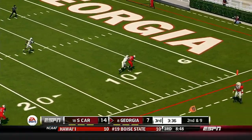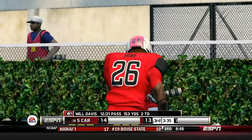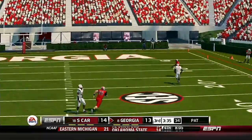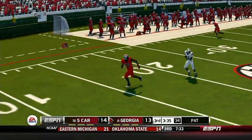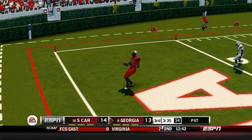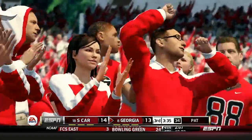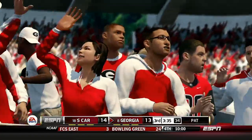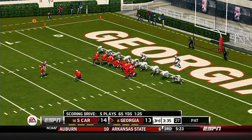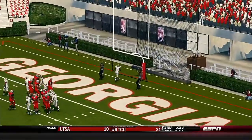Throws. Quick strike and it's caught for the touchdown. This wideout here truly knows what he has to do to contribute to make his team successful. The coverage just couldn't keep up with him there. Will be tied with the extra point. And he tacks on the extra point.